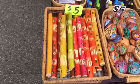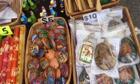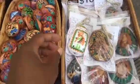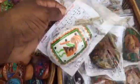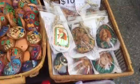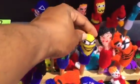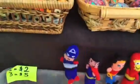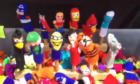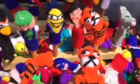Look at that. $5. What's this? It says an ocarina fingering chart. Little finger puppets. Look at the Minion finger puppet. Look at all the superheroes back there. Isn't that so cute? This is so cute.